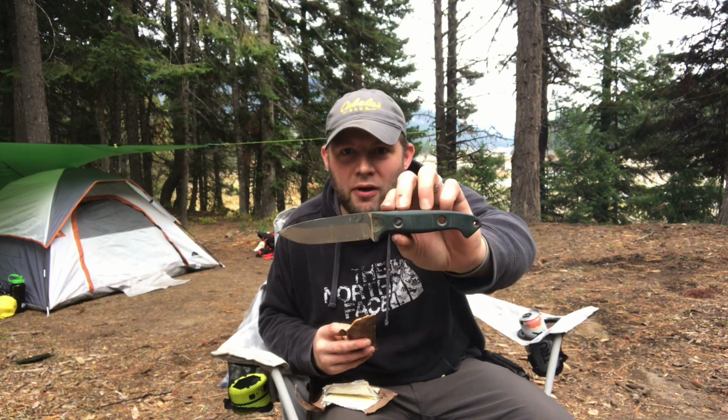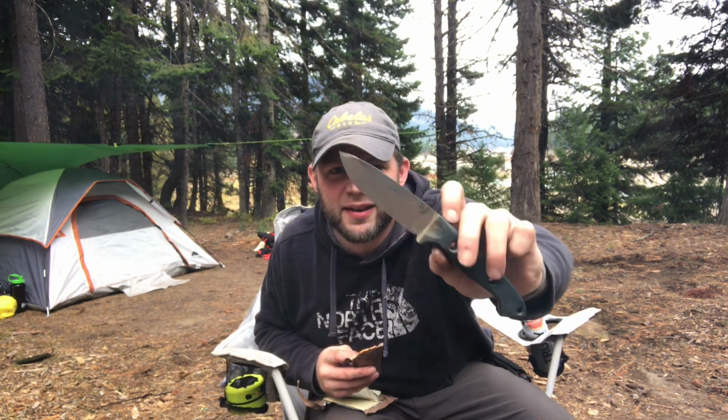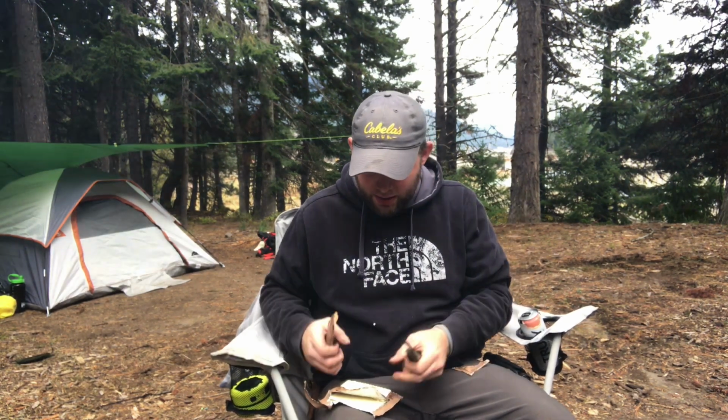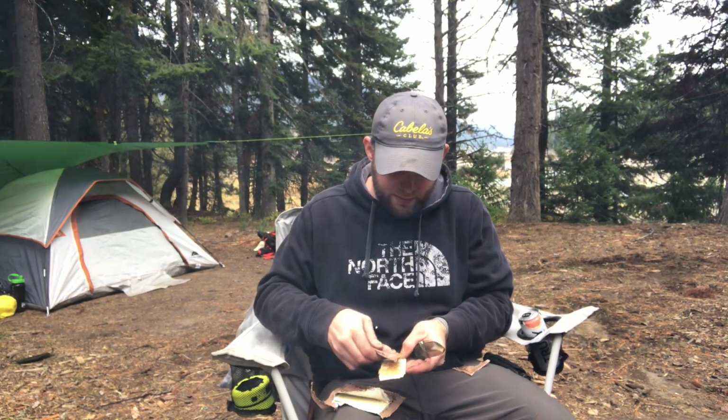As always, as I take everywhere, I got my Benchmade Bushcrafter knife. It's been used quite a bit, so it's still lasting. I probably need to start putting an edge on it. It's starting to get a little dull, but that's after a year of having it and not even sharpening it whatsoever. Really good knife. I don't leave home, I don't go camping without it. Backpacking, bushcrafting, camping, you name it, I always have this knife.